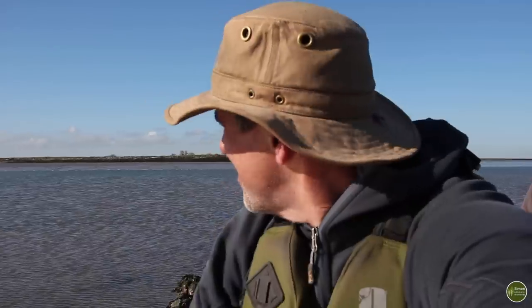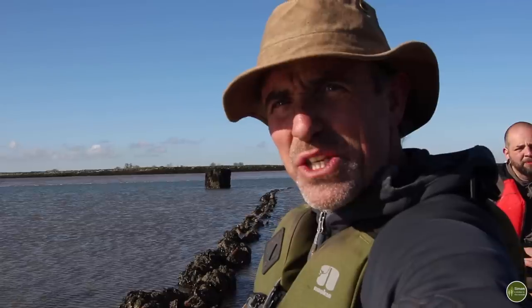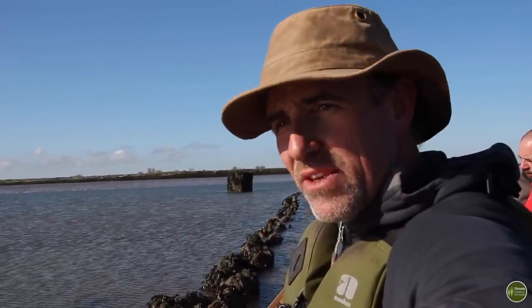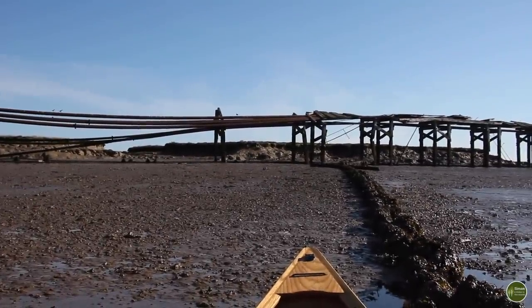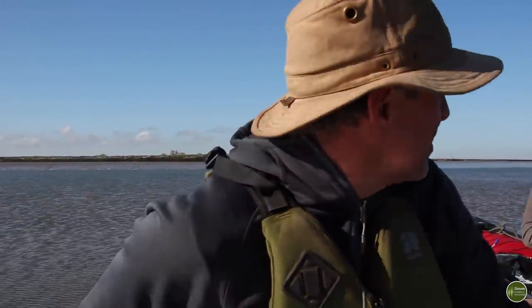There's a great big concrete block just behind me. Whether you can see that over there somewhere. And attached to it is this stonking great big chain, which we've just paddled along. And we might be able to use that to help us get up the beach there and onto that high ground. I'm going to have a little go and see whether it's possible.